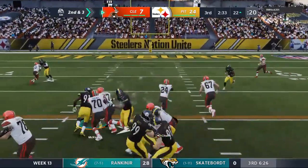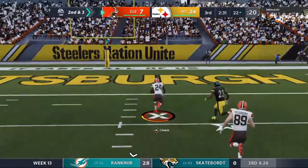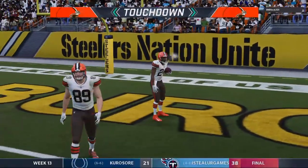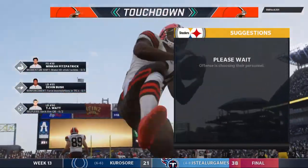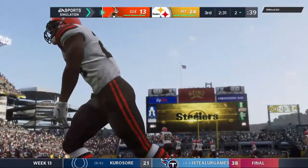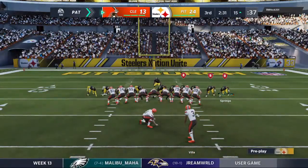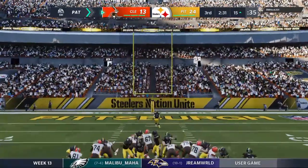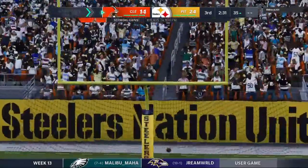And again, it's Chubb. Fighting ahead at the 15. And he'll take it into the end zone for a Browns touchdown. Touchdown. Nick Chubb with touchdown number 12 on the year. And the Browns get a score closer. That's a score you felt they had to have here in the 3rd quarter to get back in this game.